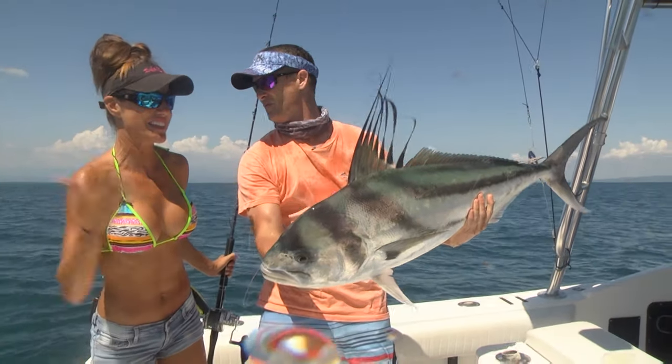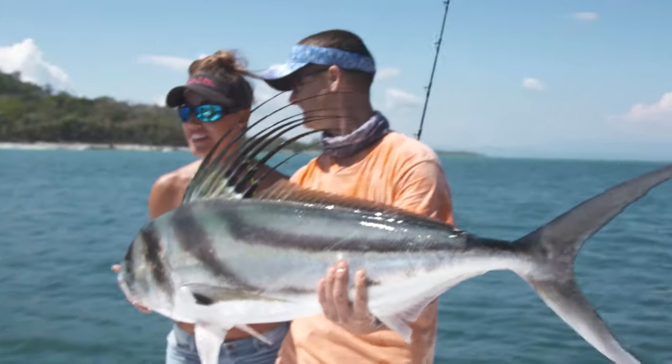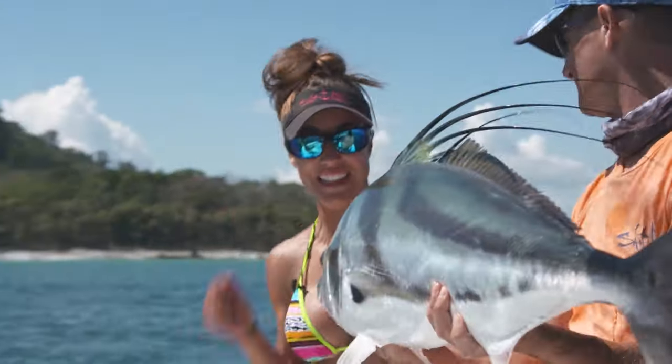Oh my gosh, okay, wow. This is my biggest rooster fish ever. It's a monster, huh? Costa Rica. Woo! Crocodile Bay Resort knows how to grow them, don't they? Sure. Wow, well done.